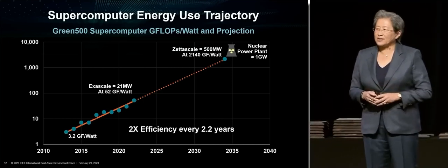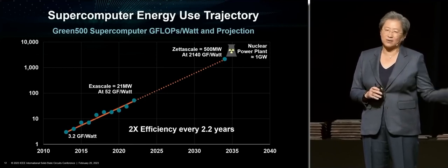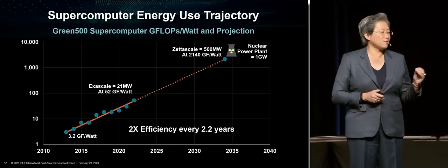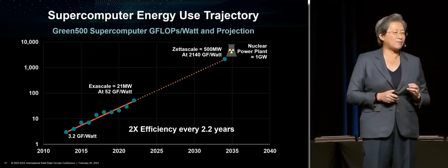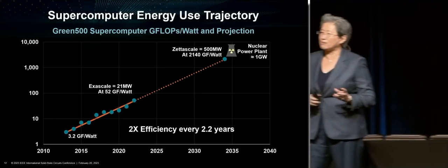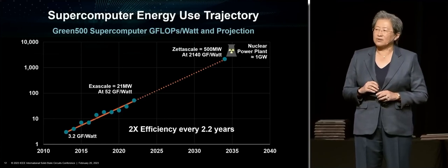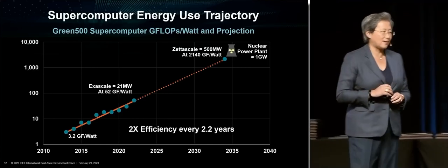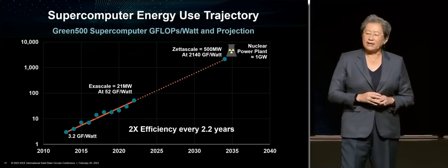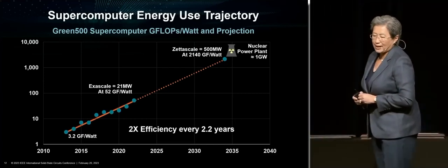Taking a look at the same plot on supercomputing usage, if you look backwards over the last 10 plus years, you can see that we have gotten more efficient with our technology. This is plotting gigaflops per watt versus time for those same largest supercomputers. But it's actually doubling in efficiency only every 2 to 2.5 years, which is different, right? So performance, we were able to improve much faster. Efficiency is actually being limited by some of the physical attributes.